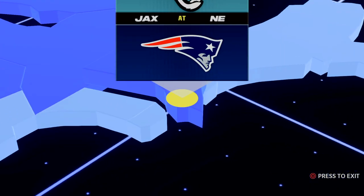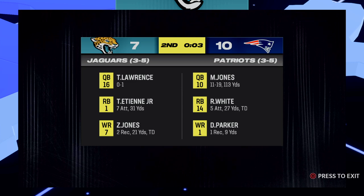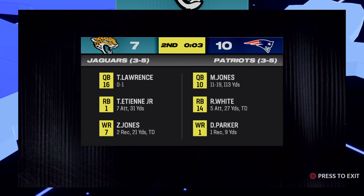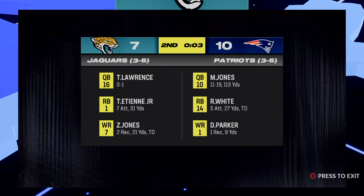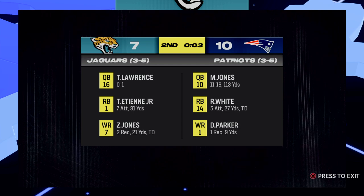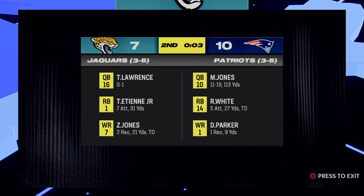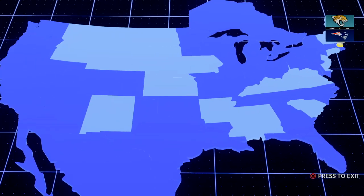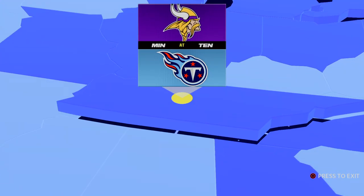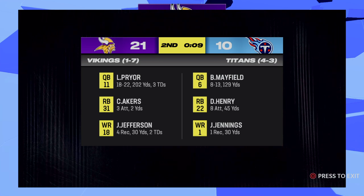We'll get started up in Foxborough, a rematch of a great AFC title game from January of 2018. Jacksonville in town to take on New England. And it's the Patriots with the lead in that one. The Pats still in a dogfight, but this would be a good victory for them if they could get it. From there, let's head off and check out a 2nd game. And you can see, currently they trail in that ball game.